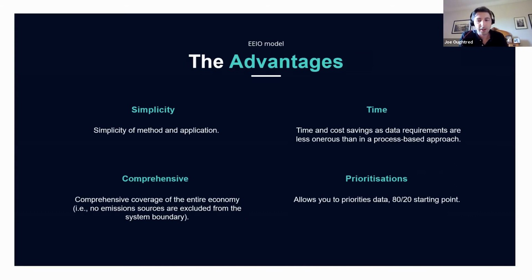So with all these models, they have their advantages and their disadvantages. It is fairly straightforward. It's fairly simple in that it's a stepped approach. Time-wise, you have the information available to you, so it saves you time in that sense. It is comprehensive in the terms that no emission sources are excluded. So you're looking right back to cradle to gate, all the emissions throughout. And then the prioritization piece. So it allows you to prioritize your data. You can do your 80-20.